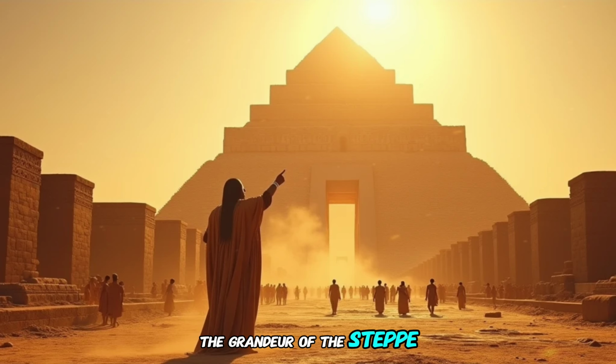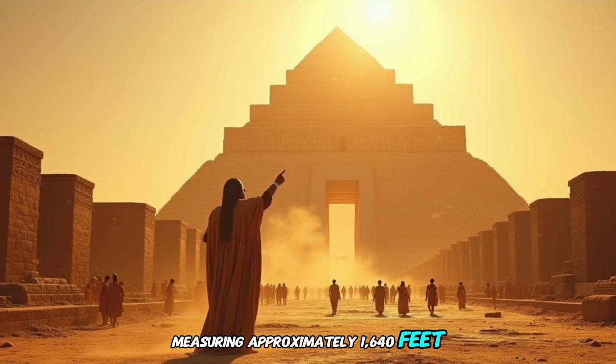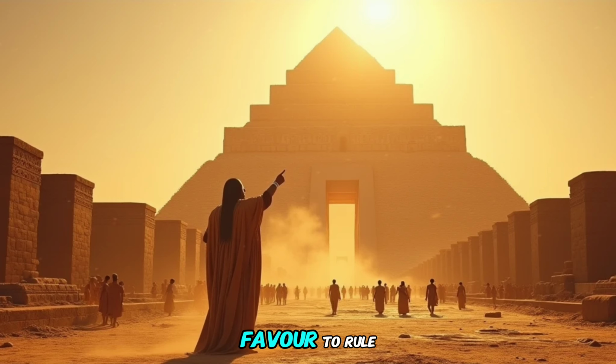The grandeur of the step pyramid extended beyond the tomb itself. Imhotep designed an entire sacred precinct, enclosed within a vast limestone wall measuring approximately 1,640 feet (500 meters) in length and 900 feet (275 meters) wide. Within this massive enclosure lay ceremonial courtyards, chapels, and shrines. One of the most important of these spaces was the Heb-Sed festival court, where the king was ritually renewed through ceremonial races and rites, affirming his strength and divine favor to rule.